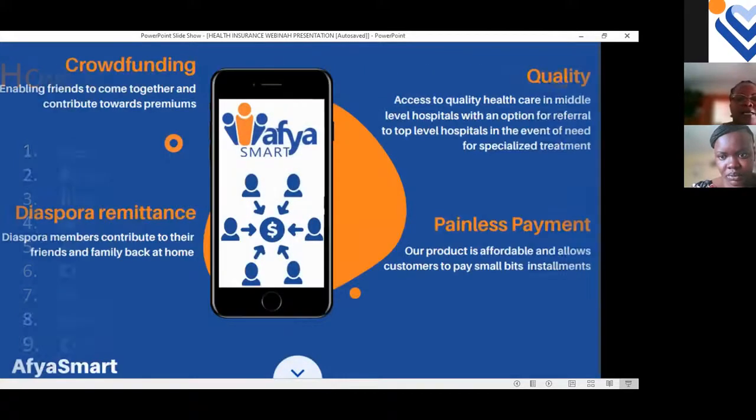So I'll discuss with you some of the things we've done to solve the low insurance uptake. One is that we've innovated products that enable friends to come together and contribute towards premium. You all know that in Kenya, we live as a community. And the insurance in Kenya only allows you to insure your immediate family, that's a nuclear family. But as Bismarck, we have come up with a product that enables you to share cover with your friends, or even your chama, or your extended family, that's your brothers and sisters.